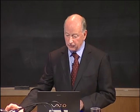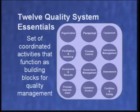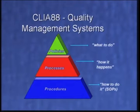Now, CLSI has also developed what are called the 12 Quality System Essentials. And this is, as it says here, a set of coordinated activities that function as building blocks for quality laboratory management. And in fact, what has happened is these quality system essentials have simply been incorporated into CLIA 88. So when the federal inspectors come in, or those who have deemed status, such as CAP or the state of Washington, come to laboratories, they look at these issues. That's the basis for their inspection.